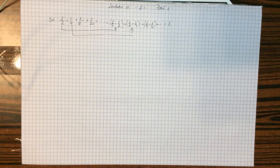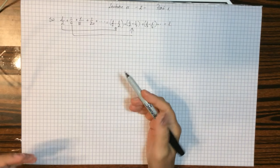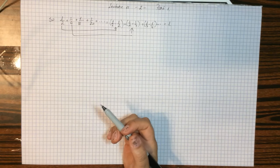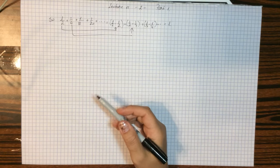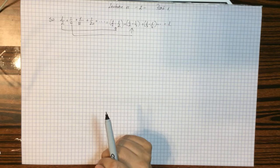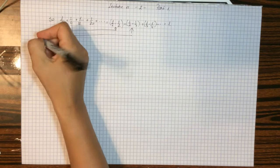So now, to face the challenge of summing, remember what he wanted to do is find out if the sum of the reciprocals of triangular numbers actually converges or not. So to face this challenge, he used this fact and a clever manipulation of the telescopic series to actually find the sum. So let's begin with that.